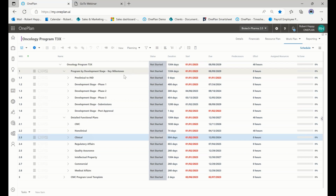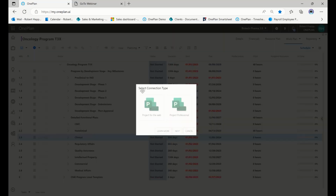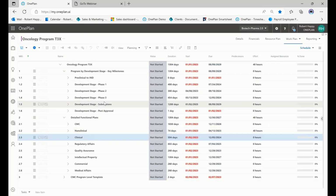OnePlan itself does some basic scheduling where you can do indenting, outdenting, some linking. But a lot of our clients like to use different tools for that. So for example, we have connectors so we can connect to Project for the Web or Project Professional. And it's got a synchronization. So as people manage their projects in Project Professional, it synchronizes back to OnePlan or even Project for the Web or other things like Planner, etc. So it's kind of nice to be able to have that flexibility to use those types of tools. And those are built-in integrators.